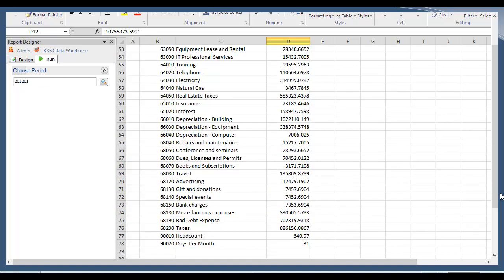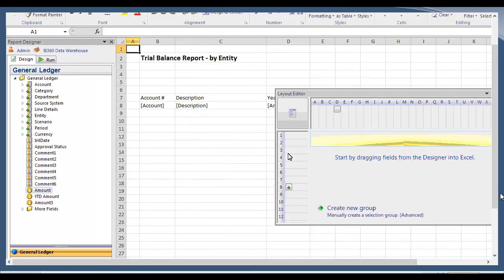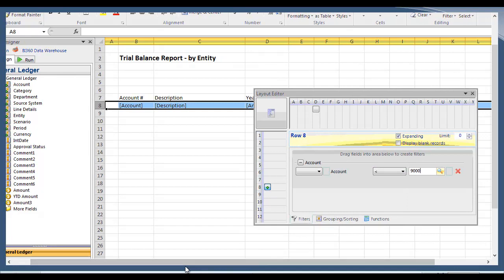And looks like there are some statistical accounts showing up on my report, which I do not want on this trial balance report. So I can say, well, show me the accounts only less than 90,000, because it seems like greater than 90,000 is the statistical accounts. So I can go back, make that quick change, go into my row filter, and say, show me the accounts that are less than 90,000. So that is just to make sure that we got that taken care of.